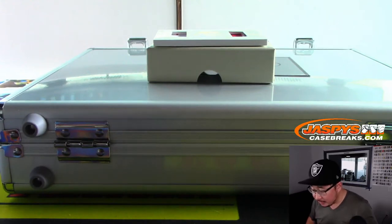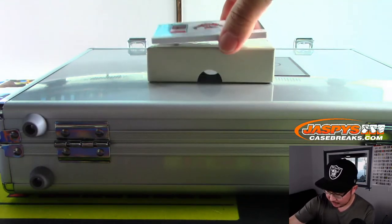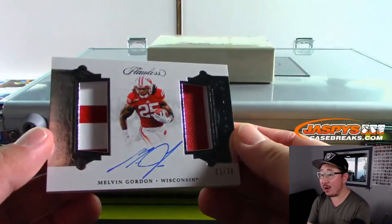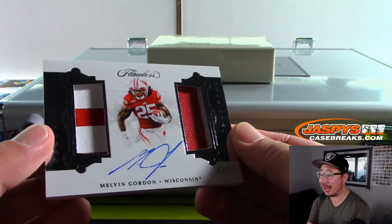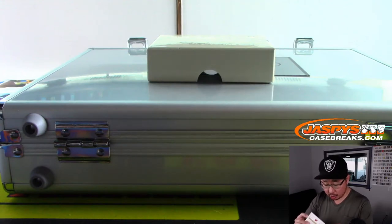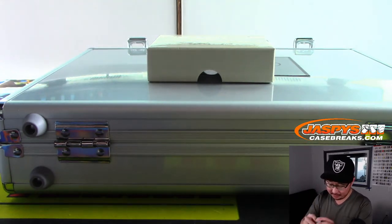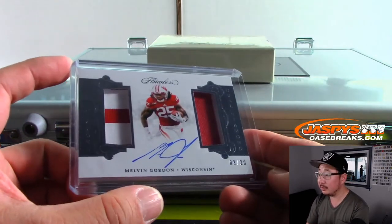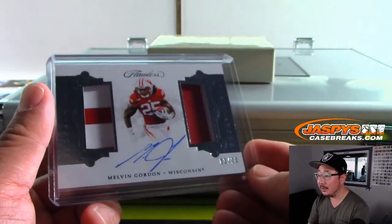And down here, this is pretty cool. Dual relic and on-card autograph, 3 out of 10. Melvin Gordon. Dual diamond, dual relic, and on-card autograph. Melvin Gordon, Chargers. And the Chargers were picked up straight up by Matthew Goslin with that one. That's awesome. So there's that Melvin Gordon.